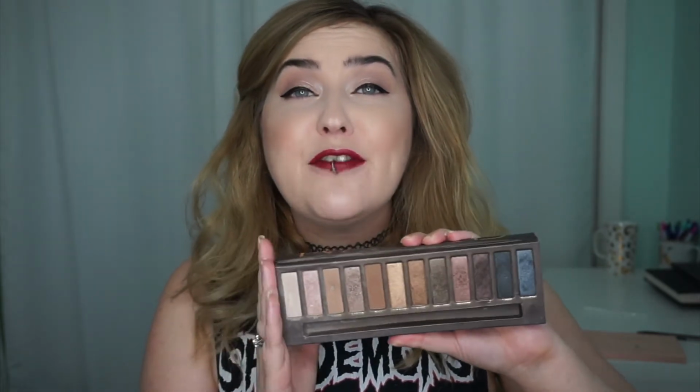The next palette I want to talk about is the Urban Decay Naked palette. This is the original Naked palette, and I don't want to call it an underrated palette, but I feel like it doesn't get as much hype anymore. You want to talk about game changers? This was a game changer. This was the first neutral palette.